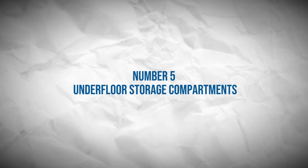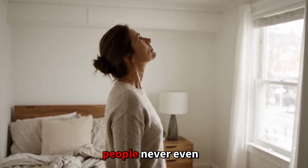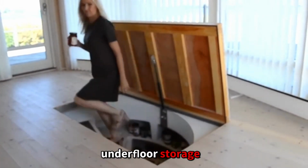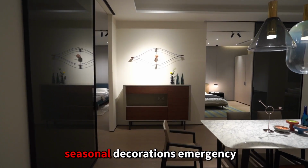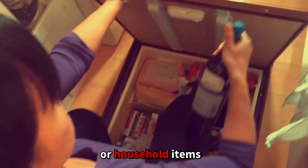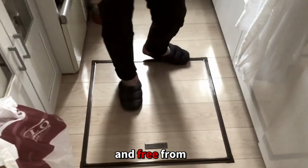Number 5. Underfloor storage compartments. Many Japanese homes make use of areas that most people never even consider. One of the smartest examples is underfloor storage. Hidden compartments beneath raised flooring can store bedding, seasonal decorations, emergency supplies, clothing, or household items that are not needed every day. Because these storage areas remain hidden, rooms stay organized and free from clutter.